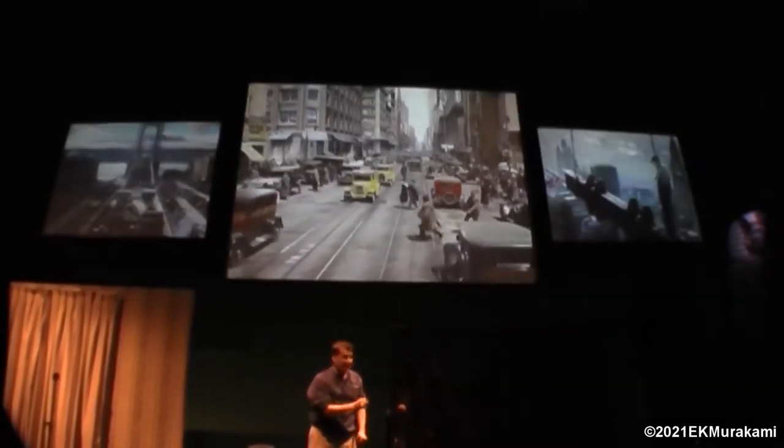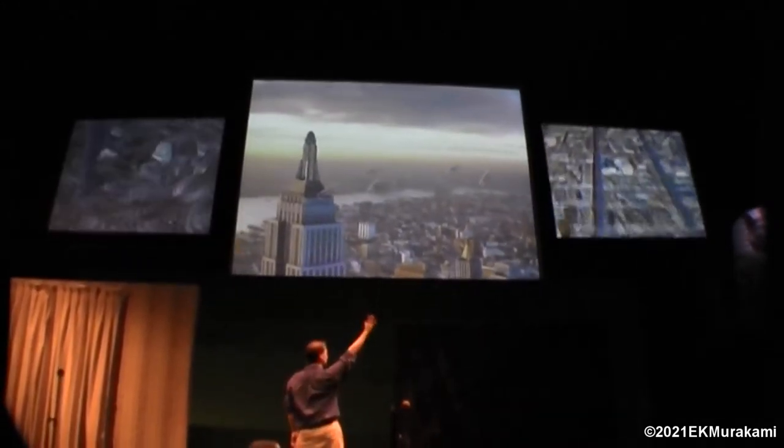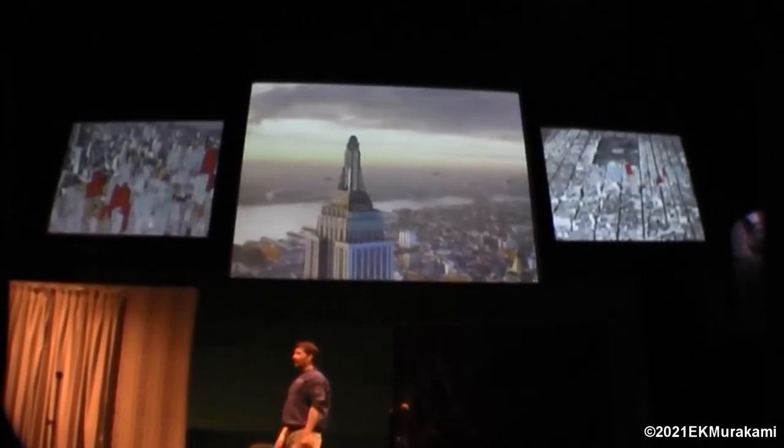Now here's 1930s New York. Check out the buildings. They're fake. To create the buildings, they took computers, thousands of historic photographs, and digitally recreated 90,000 buildings of New York City. For Times Square, they built their own Times Square, so it would be historically accurate. Where did they build it? In New Zealand. Here they are in New Zealand building their own Times Square.